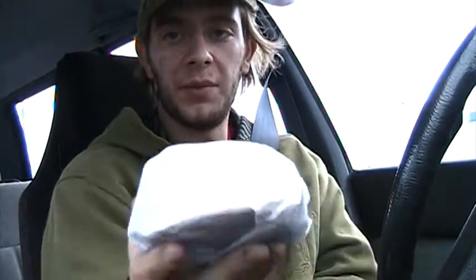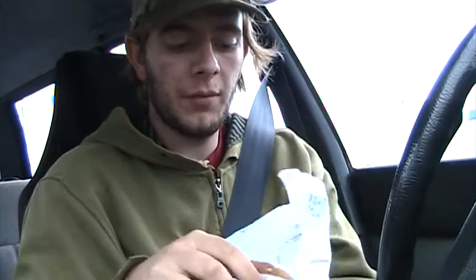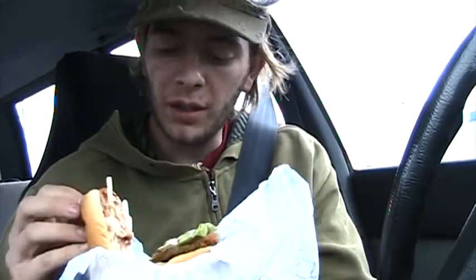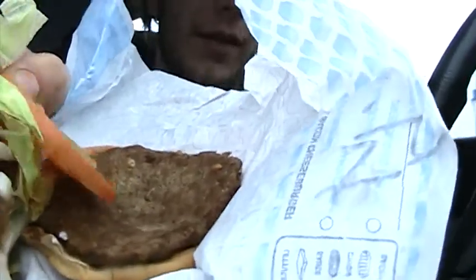It's a $1 Junior Jack. Not bad. About the size of your standard dollar cheese or spiced chicken from Burger King or any average place. Open her up. And you got diced onions, lettuce, ketchup sauce, or Jack sauce, whatever it's called, a tomato, and there's your hamburger patty, and then a pickle.